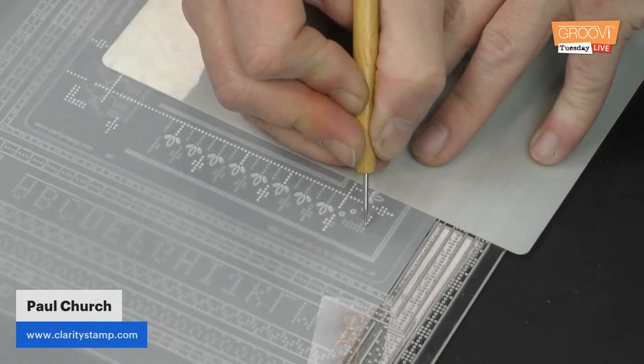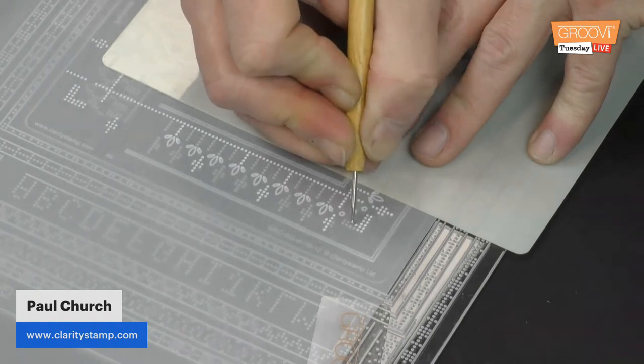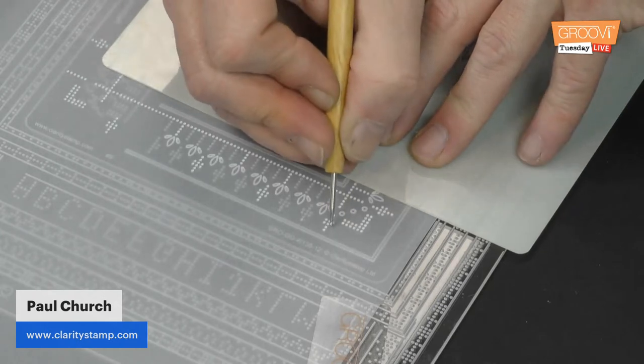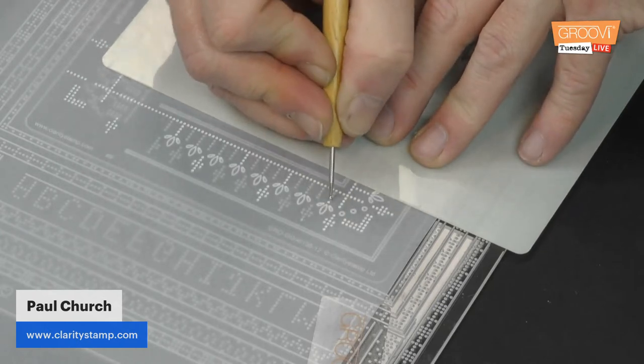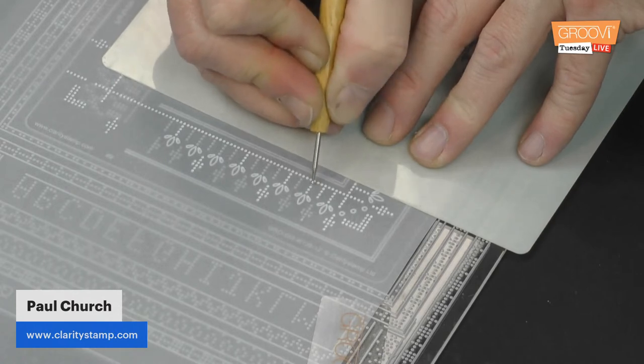I tend to, well, do I go left to right or do I go right to left? I don't know. I've never really thought about embossing. I suppose because I don't have to think about the design, I just go along with it.